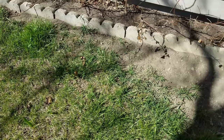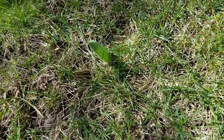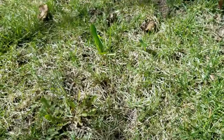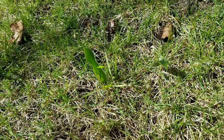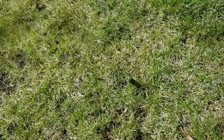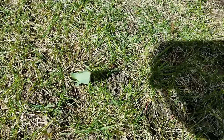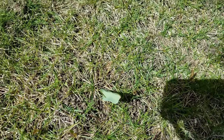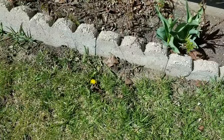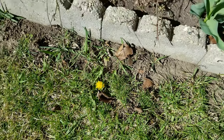See, I planted tulip bulbs once in my garden, but I think the squirrels dug them up and planted them in my grass, because they didn't grow in my garden. But yet, I have these type of leaves in my grass, which obviously the grass cutters cut over. And then also, first dandelion. Woohoo!